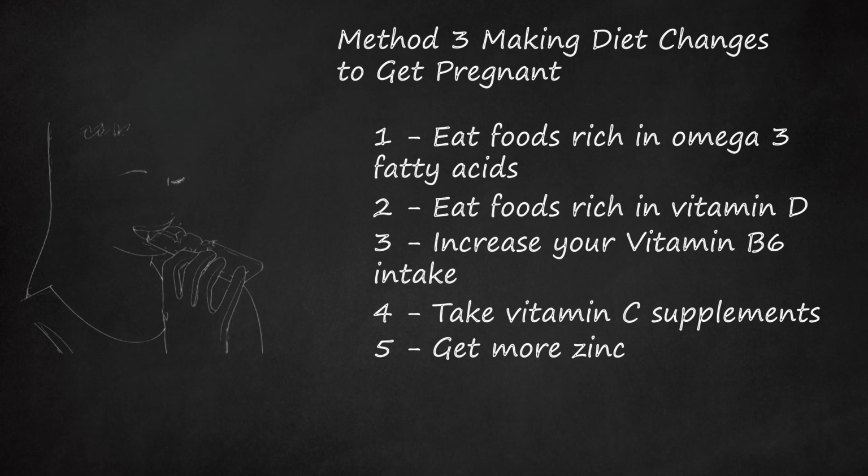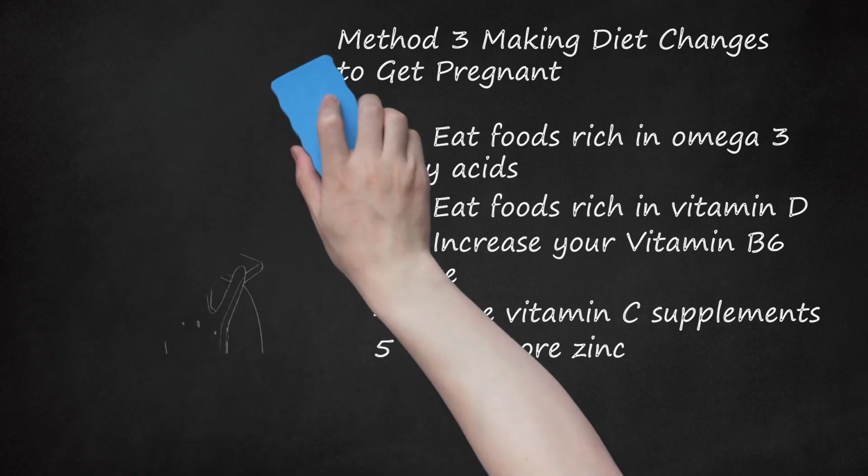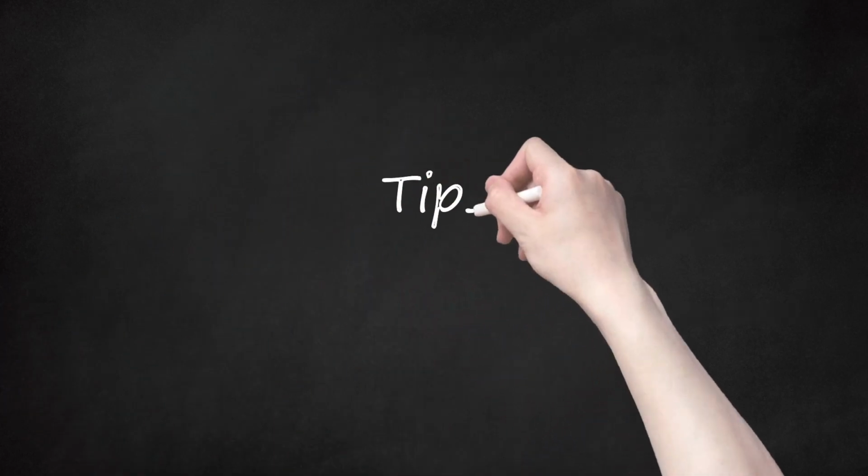5. Get more zinc. Zinc is a mineral that can help your pituitary gland to release chemicals that promote ovulation. It can also help to boost your pituitary gland's production of estrogen and progesterone. You should try to get roughly 25 milligrams of zinc each day. Foods rich in zinc are veal liver, shellfish, crabs, dark chocolate, lean red meats, wheat germ, watermelon, chickpeas, and pumpkin and squash seeds.